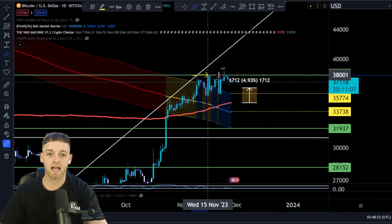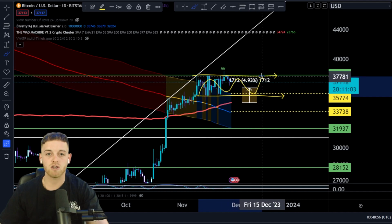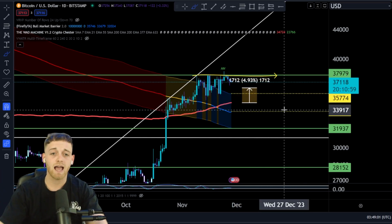And then we can be looking at the structure of this sort of sideways ranging chart pattern, something along the lines of that, right? That's sort of what I would be looking for here for Bitcoin. And that is the secret position I did want to tell you guys about.